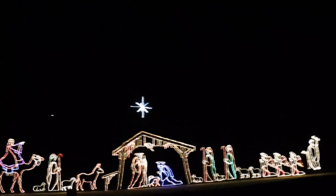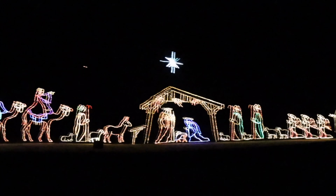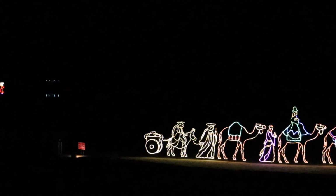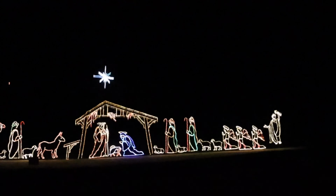Well, that's it for the tour of Callaway Gardens, Fantasy of Lights. This is what the lights look like that we saw on the beach. Now, it was daylight earlier, so they didn't have them lit up, so we couldn't tell what they were. A nativity scene, the three wise kings, camels, angels. So that is it for the holiday light show here at Callaway Gardens.